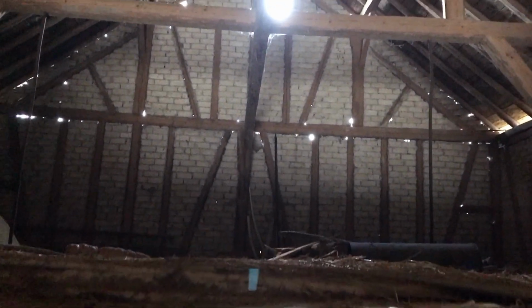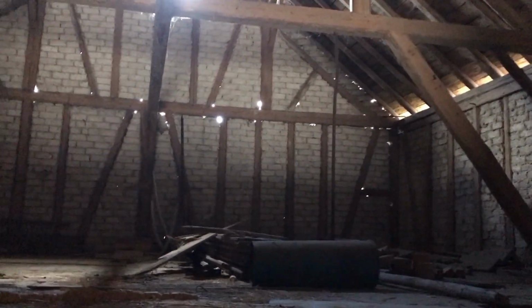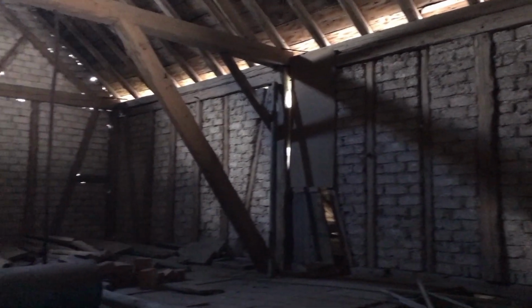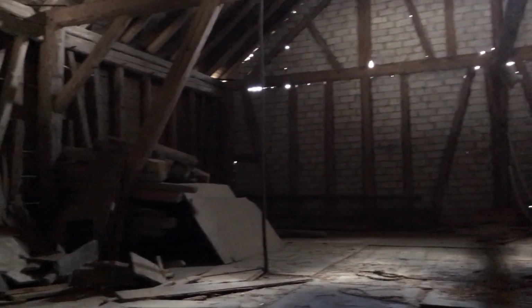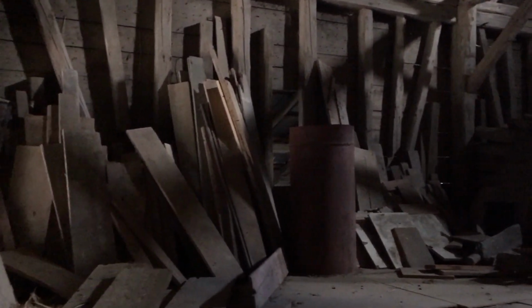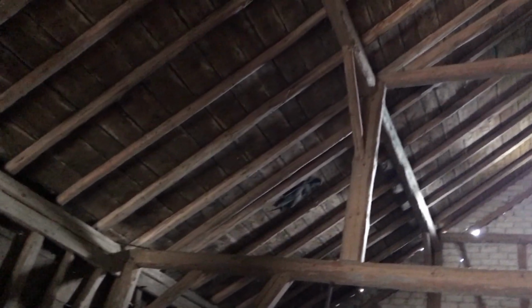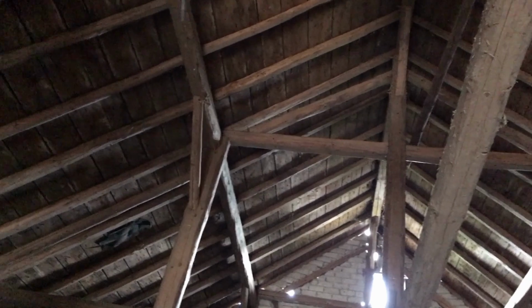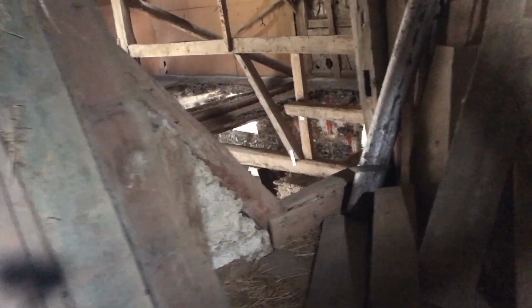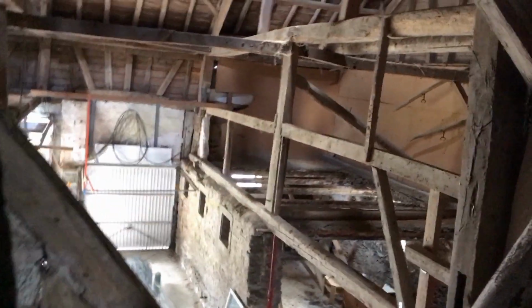Climbing the ladder to the attic, and we are presented with a really nice big space. There is some junk, some rubble, and some good wood here, but overall it's not such a mess as other rooms have been. We can clearly see that the ceiling is in great condition. Here's the bike workshop, seen from above.